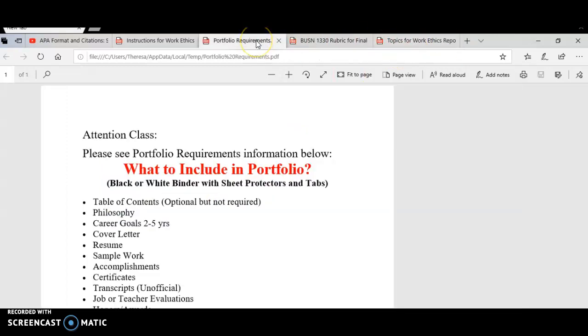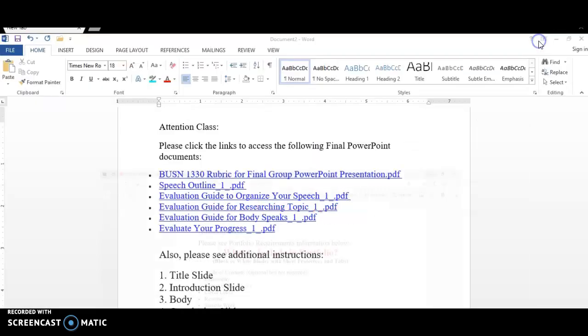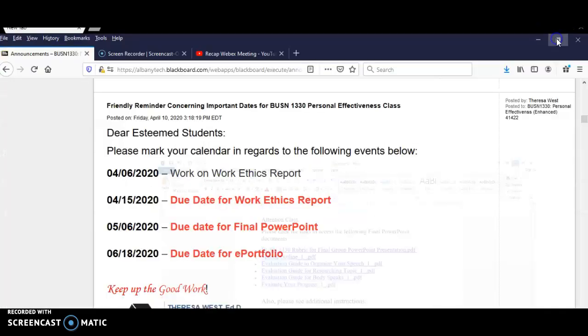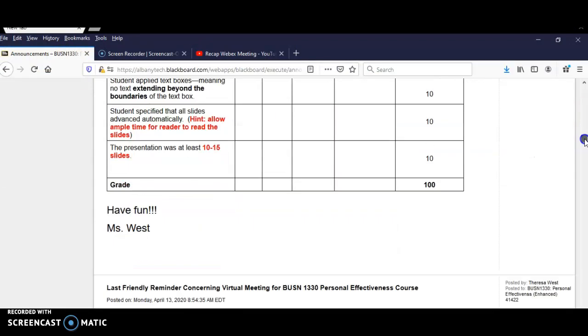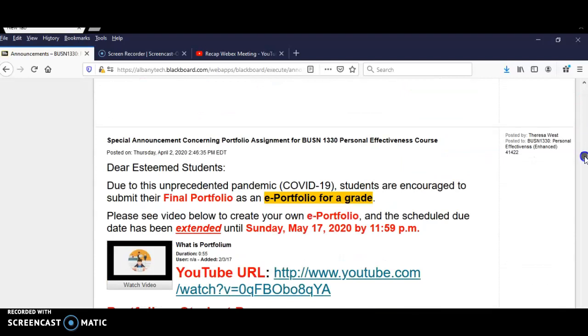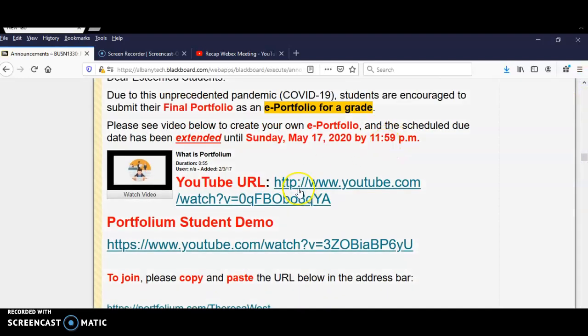Okay? Portfolio. We're now going to the e-portfolio. In the past, you would have given me a portfolio that required a hard copy. Now we're going to the e-portfolio. When you get a chance, I'm going to come back and talk about that. But when you get a chance, go in and look at the instructions dealing with the e-portfolio. And here's the YouTube video. So go and look at that when you get a chance, and I'll come back and discuss this.